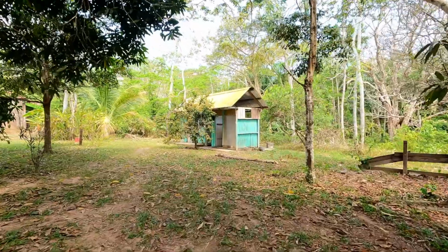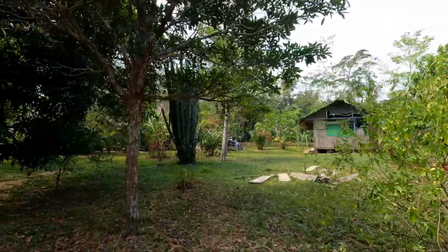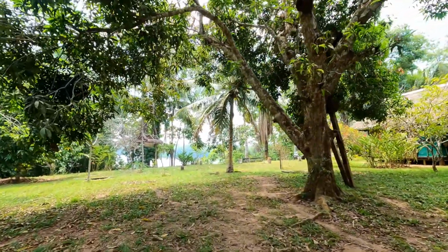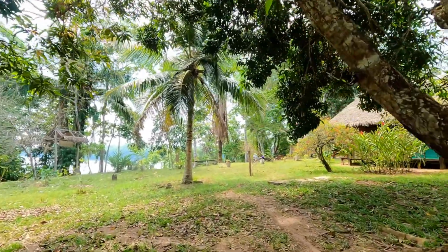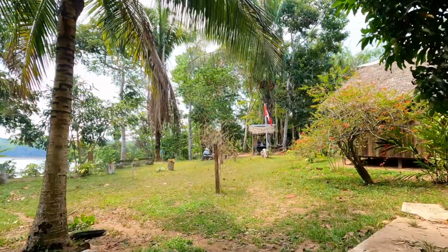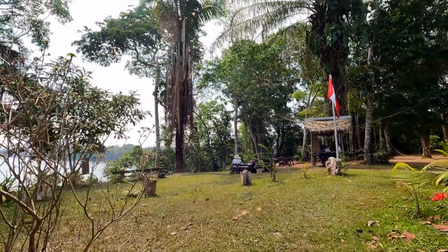Let me go to the bathroom to wash my hands because it's time for lunch. This place looks like a campsite or a national park. Wow, a national reserve. What am I talking about? It looks like you can have your barbecue here, but I don't think you can do that. But all the seats are facing the lake.